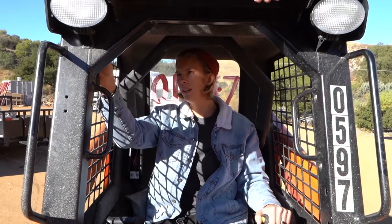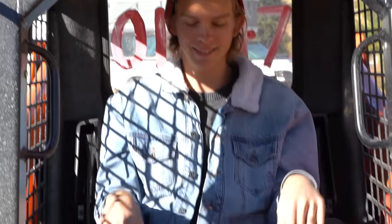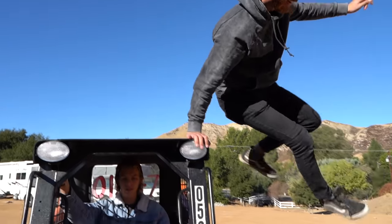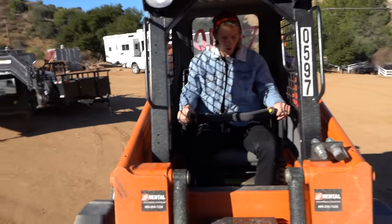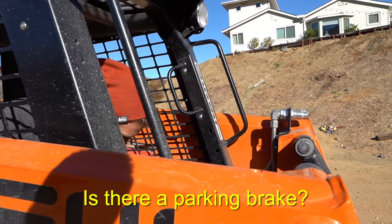But here's the thing, I'm holding the ignition. Why isn't it turning on? Put your foot on the brake. There's no brake. So it says, in order to start the skid steer, you must be sitting in the cab with the safety bar down. Did you put the safety bar down? Like a roller coaster. I strapped in. I'm getting off of here. Dude, if we had a professional, they would be down there halfway done already. Something's not right. Is there a parking brake?